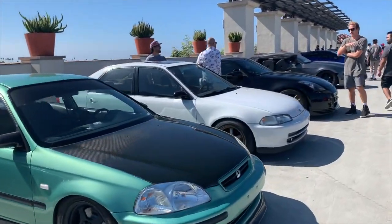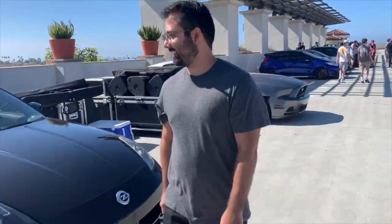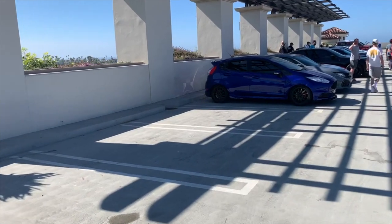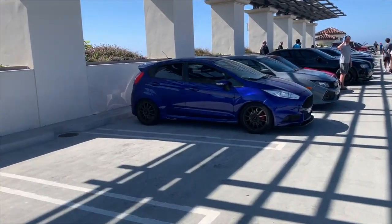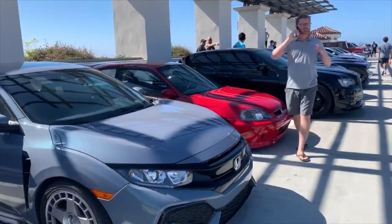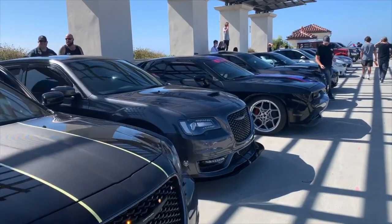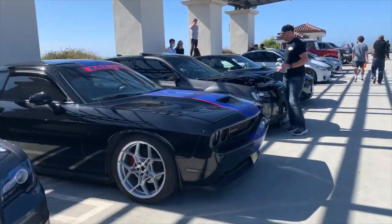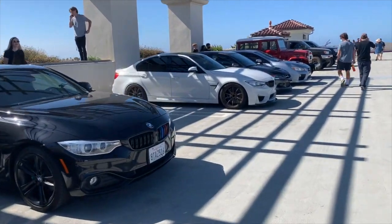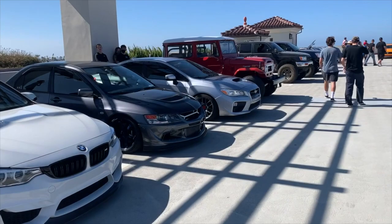Little Nissan, Honda. Actually, maybe that might be a Honda, actually. Z car there. Mustang. Rolling through to a little Ford. And then a Honda. Honda. And then, okay, a few Porsches pass through here. BMW. And then another BMW.